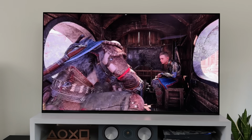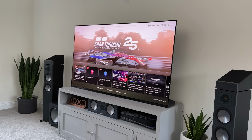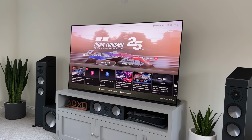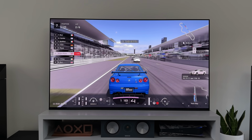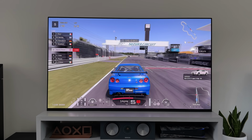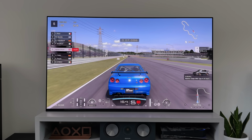Now we know it obviously supports 4K as well as 1080p. But unfortunately it does not support 1440p out of the box. I think for most this won't be an issue, as you're probably going to default to the 4K option. And if you're using a PC, well, you can actually still force the resolution through at 1440p.